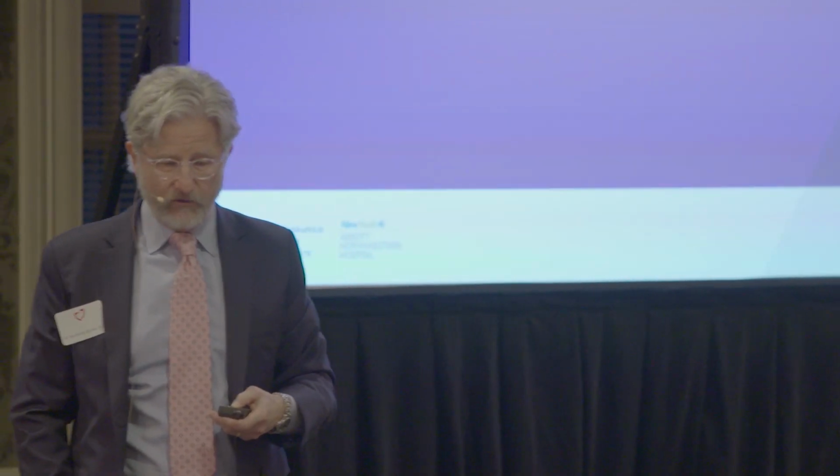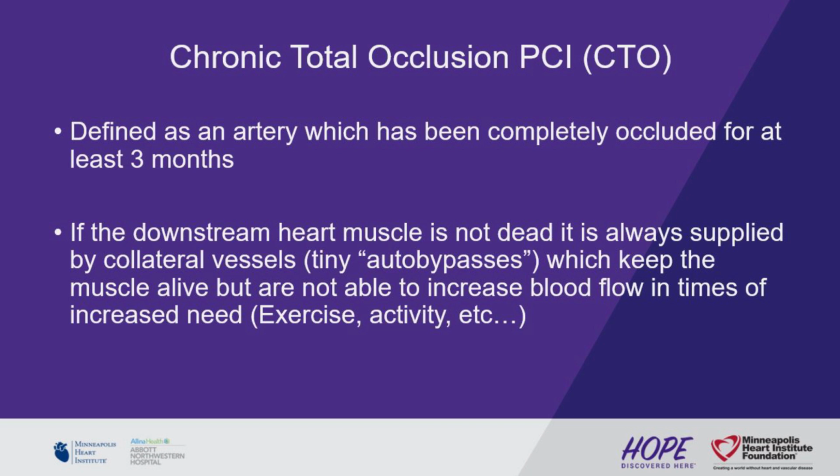The other main area, and this has historically been my area of interest, is chronically occluded vessels. And it's defined as an artery that's been completely occluded for at least 3 months. The problem is that these things can close slowly, and you can get enough blood supply from other vessels to keep that heart muscle alive. So the downstream heart muscle doesn't completely die, which it often doesn't, because it is supplied by little tiny bypasses that the body makes called collateral vessels. And this keeps the heart muscle alive.